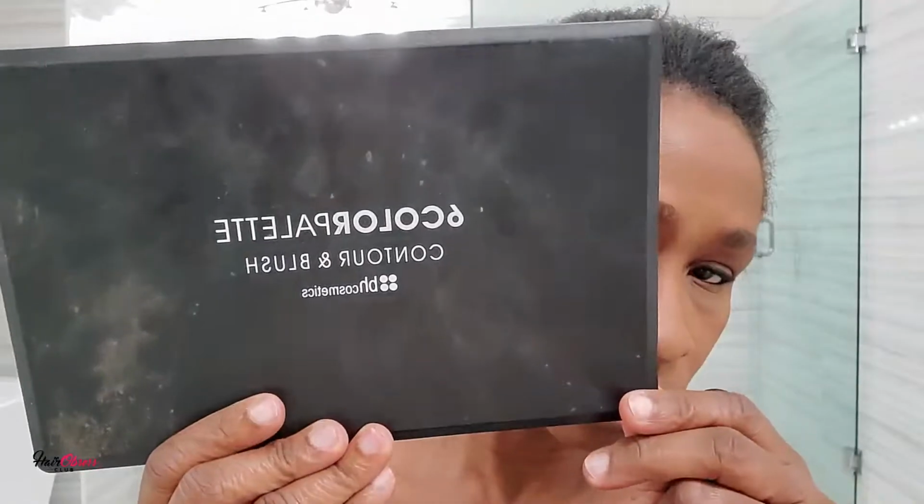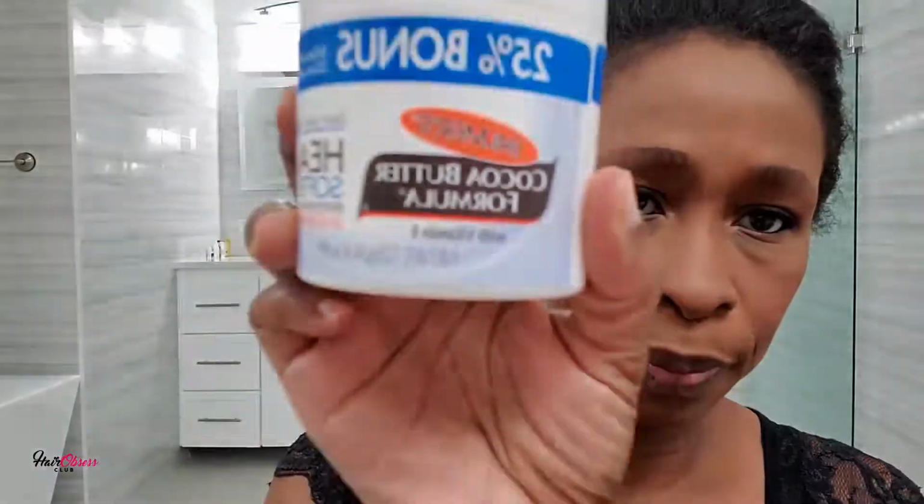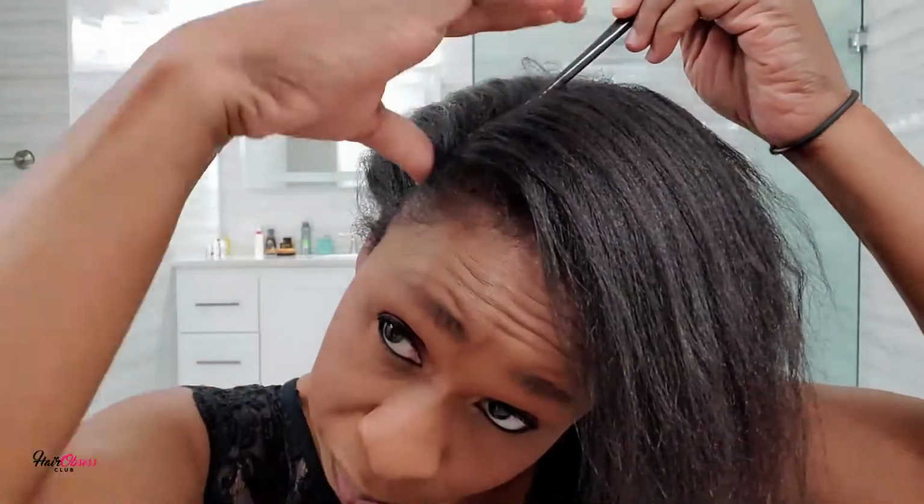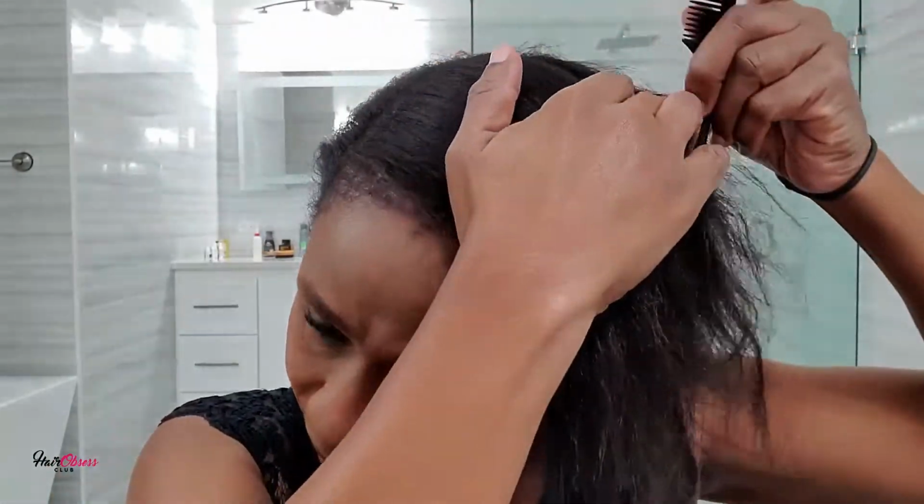As you can see, I just use a little bit of the Ben Nye powder underneath the eyes, and now I'm using my BH Cosmetic contouring palette. I've had this palette since the week before I got married, and it's now 14 years old. I'm just going to use some of this Palmer's cocoa butter on my lips, and then I'm going to get ready for my hairstyle. This is a very simple hairstyle for relaxed hair, and at the end of the video you're going to see how well I'm all glammed up.